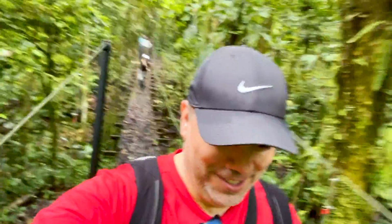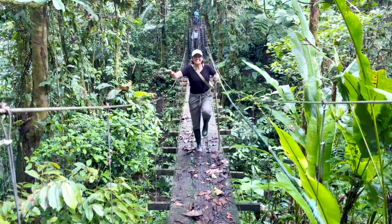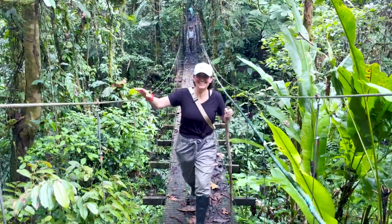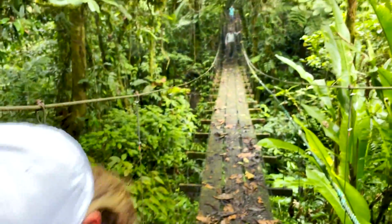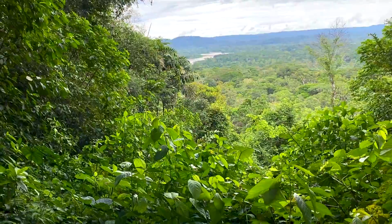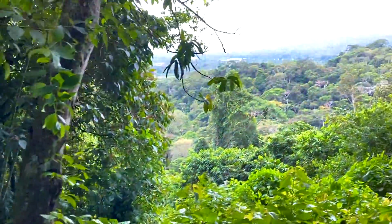Here she comes. You're shaking me, man. Wow, you're really shaking this. Are you doing that on purpose? Hey, Mindy. Almost lost my phone. Just giving him a little ride. So we made it to the lookout and our stop. There's the lookout. It's pretty much the path we've been taking.